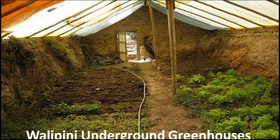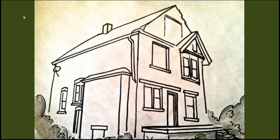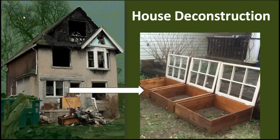There's a concept that was really invented and pioneered by the Walipini Native Americans to actually sink the greenhouses or hoop houses into the ground to increase the thermal performance. Our concept involves taking a house, such as this one at 325 Horton, deconstructing it down to the foundation, and building a hoop house over it.